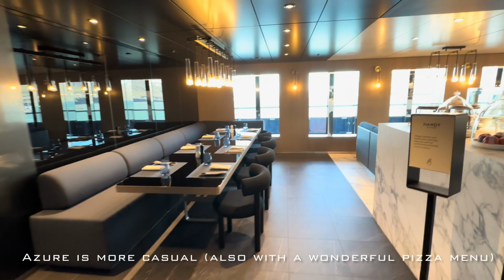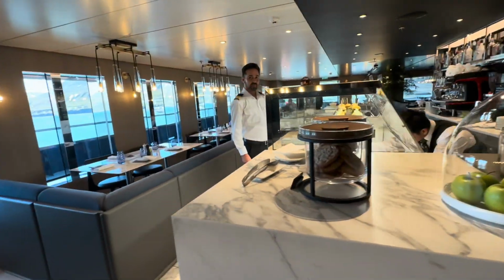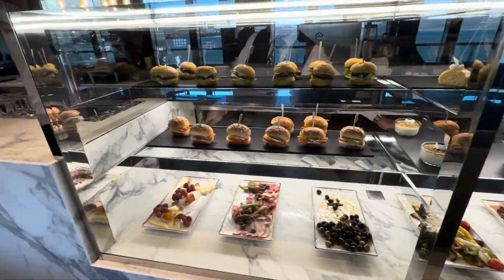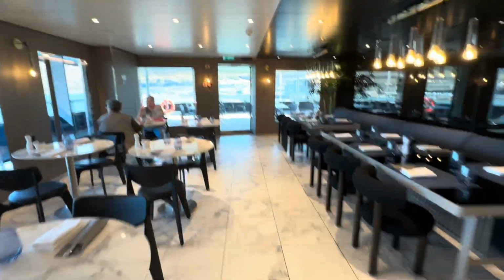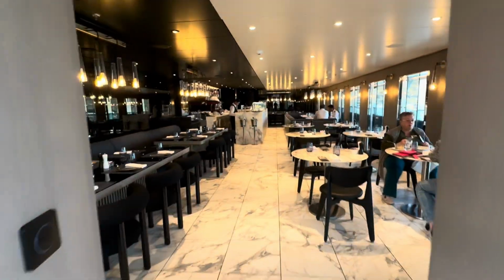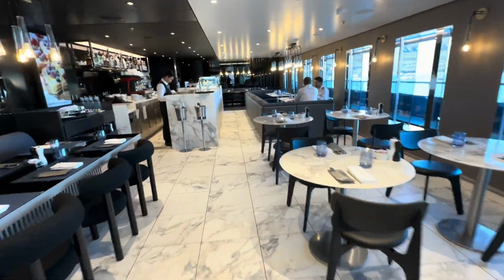Don't get fooled by the Azure Bar Cafe's small display case when you walk in. This is not everything. They do have a menu which you can order from, which consists of pizzas, sandwiches, and some burgers, all different types. They don't have a menu right on the table, so you have to ask for this menu, but they do have it. And the food is fantastic.